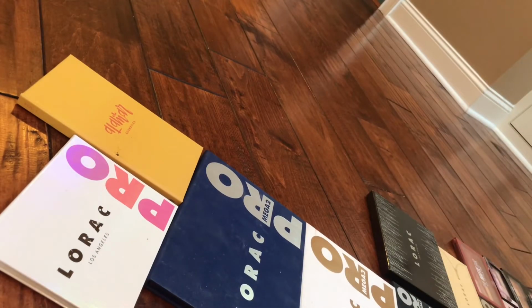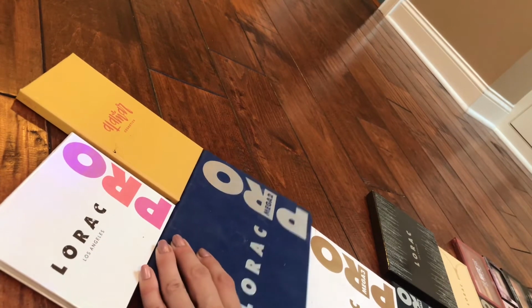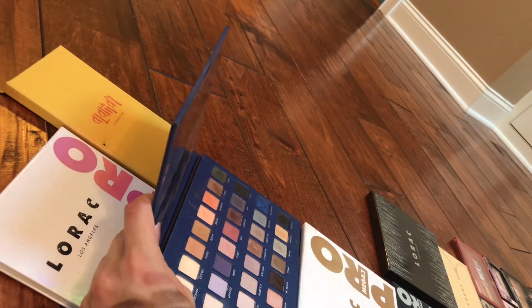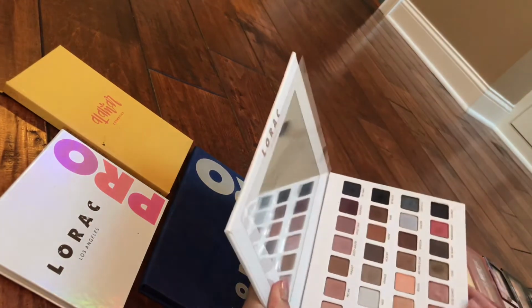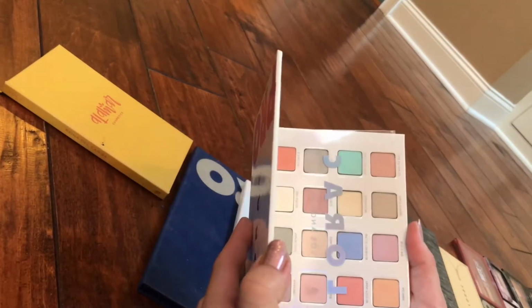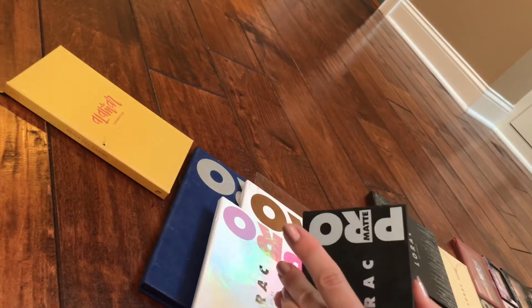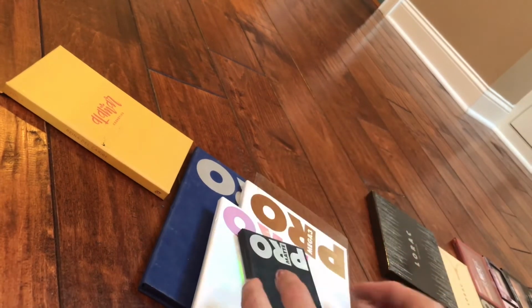My Lorac palettes, I am not able to part with any of them because their formula is some of my favorite shadows ever. So we have the Lorac Mega Pro 2, which has purples, peaches, some really nice colors in here. The Lorac Mega Pro 3 has more of the berry tone ones, which I'm not as much of a fan of, but still I love their formula. The Brunch Date one has a bunch of pastels, which is perfect for spring. The Pro Matte Mini I use a lot. It's like an everyday staple for me.